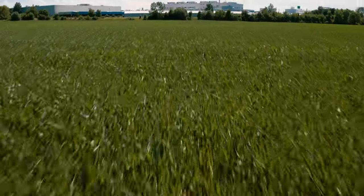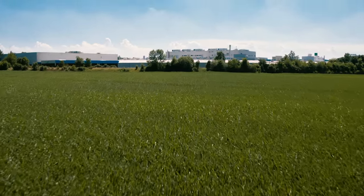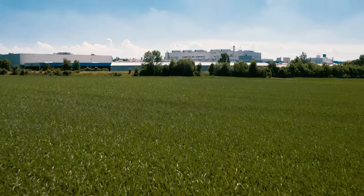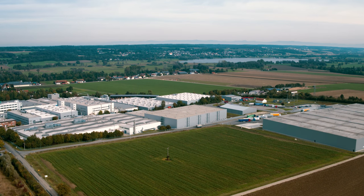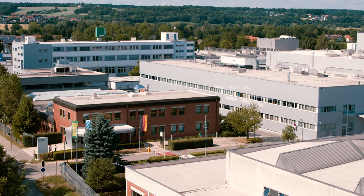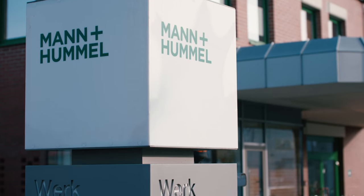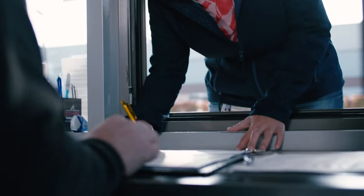This is where we create new products for clean and pure air, which also enhance the durability of engines. In Marklikofen, in the middle of Lower Bavaria, roughly 3,000 people work in the largest filter plant of the world, at MANN+HUMMEL. We have global operations and are a forward-looking company with an environmental conscience.